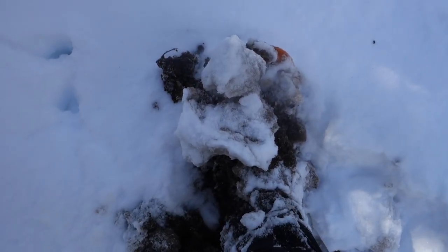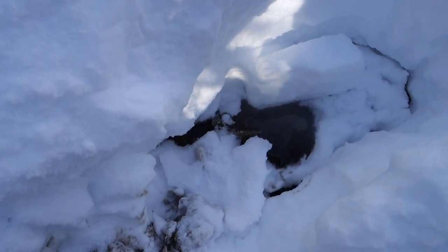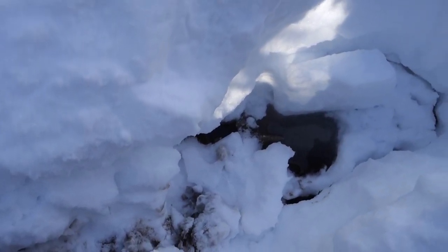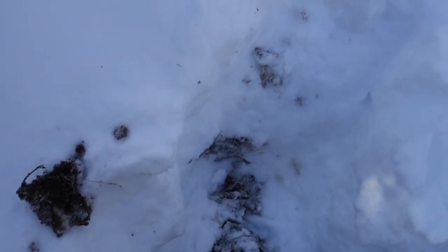Got landmines going on. Look at that. I couldn't get my foot out. Holy crap. It's so heavy. I fell in that right there. It just collapsed. Oh. I can't get it off. Oh shit, and I'm sinking again. Okay, putting the camera down.